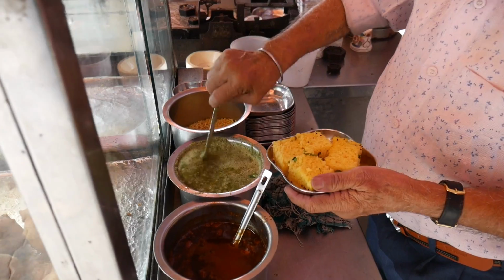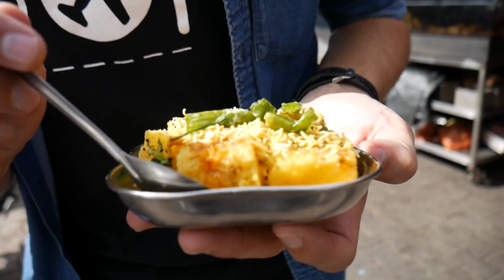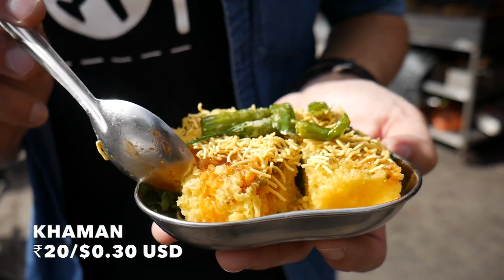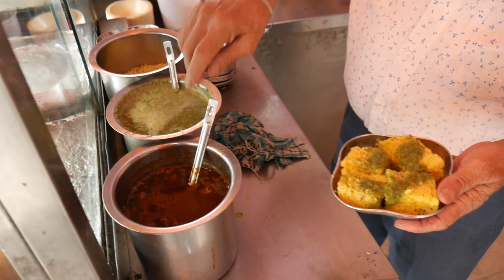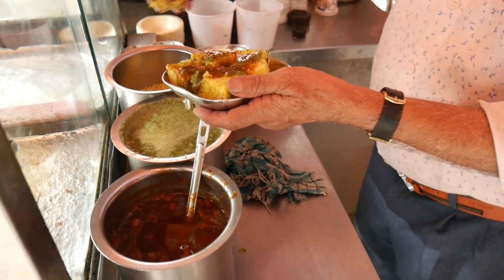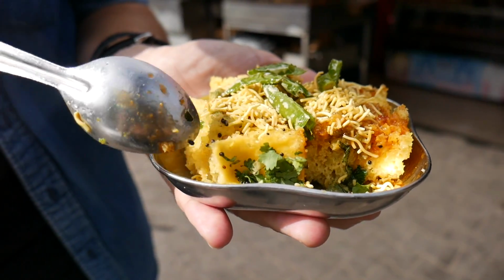We've popped to another stall for our next breakfast snack, and this is khaman, which is basically a cake, but it's chickpea flour. So it's chickpea flour soaked in water and then baked. So you can see it has a really almost sponge-like cake texture. And then on top of it, he dumped a bunch of green chutney. It looked like maybe some tamarind chutney as well. So this red one, there's a lot of coriander. There's a ton of mustard seeds in the cake there.